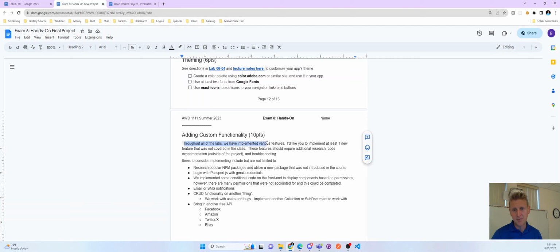Throughout all of the labs, we have implemented various features. I'd like you to implement at least one new feature that was not covered in the class. These features should require additional research, code experimentation outside of this project, and troubleshooting. So it's just like what we do a lot of times in a lab. Before we bring in a new package, we're going to experiment with the package in a sandbox outside of the project.